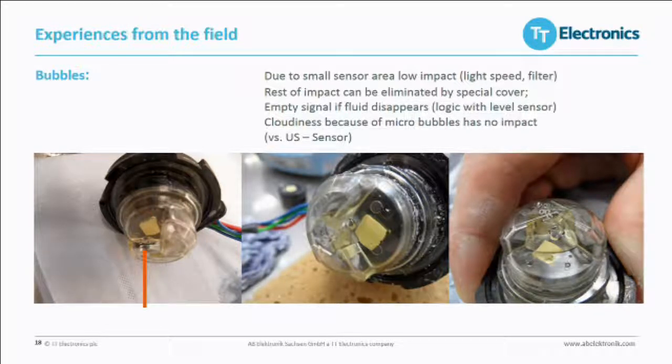If you have small bubbles, like in this picture, there's no impact on the signal. If you have a certain position, you know the light is going through. On this position, there's no impact on the signal. And here, in this area, we see, let's say, a bigger bubble. Of course, if you interrupt the light spot, then there is an impact on the sensor. Especially micro bubbles have no impact, definitely.